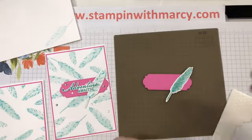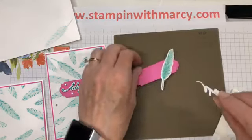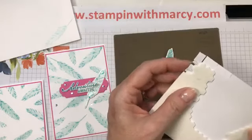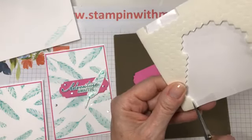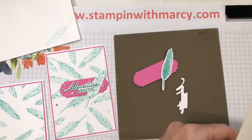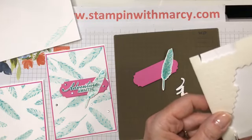And then my Adventure Awaits is going to overlap just a little bit. So what I need to do is, as you can tell, I've been doing that. I am just going to snip up some of these pieces of the dimensional. That one is actually too skinny. I kind of went wonky with that.